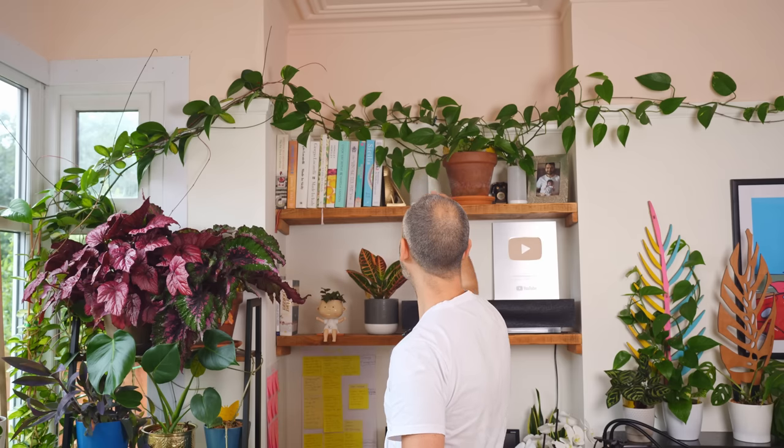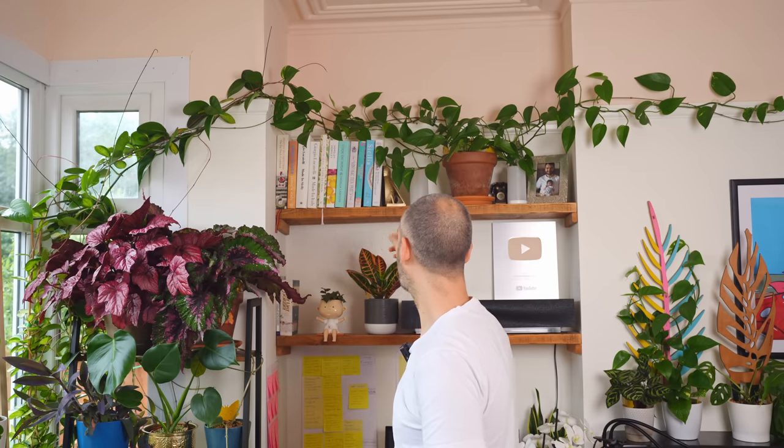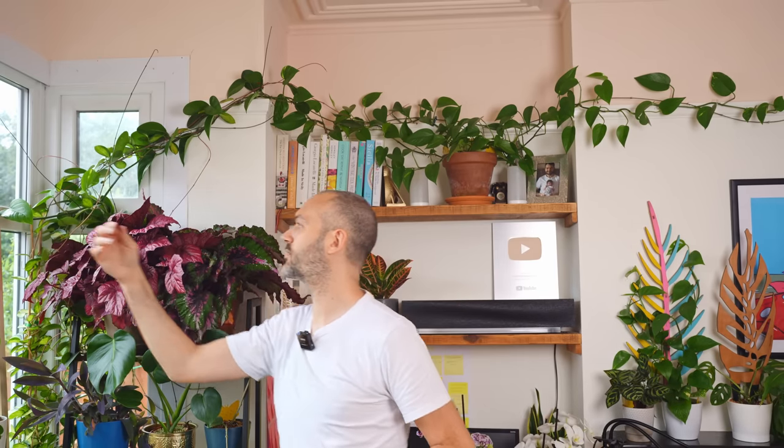But very nice plant. Again, it's in an unglazed terracotta pot, so I do need to water that quite often, maybe twice a week. And I bottom water it, so it doesn't get that much water when I do water it, so I need to do it twice a week. And it seems happy enough, lots of new growth coming through.